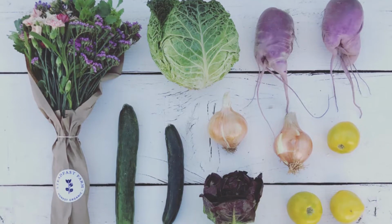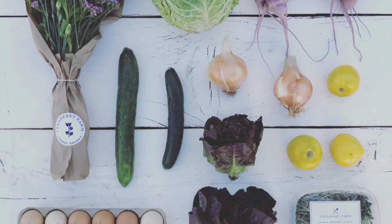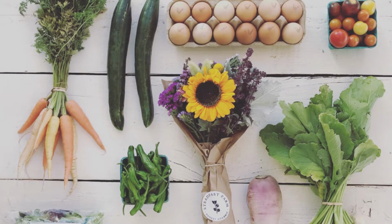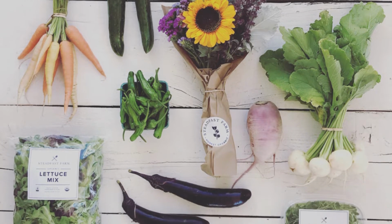I love them. And this is where they tie into what I was saying about offering unique sorts of vegetables. They don't just do vegetables, they do cut flowers as well as an added extra, and they also do pasture raised chicken eggs as an optional extra. But their vegetable boxes are beautiful. You don't get a huge amount, but you get really, really interesting varieties.